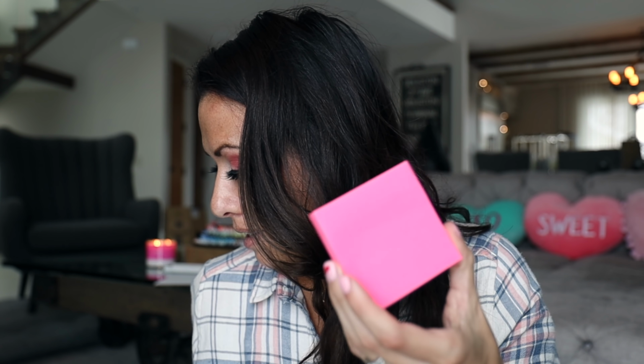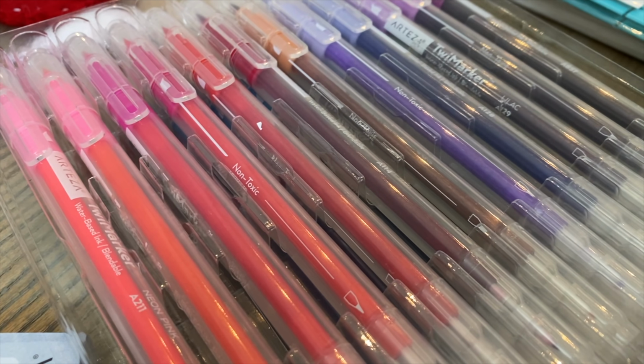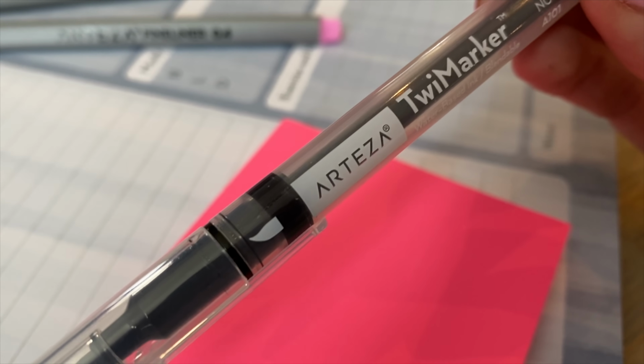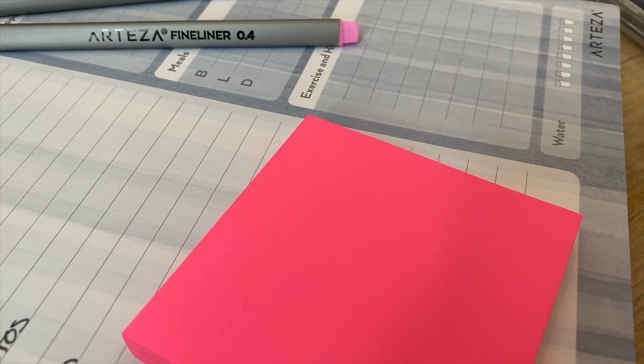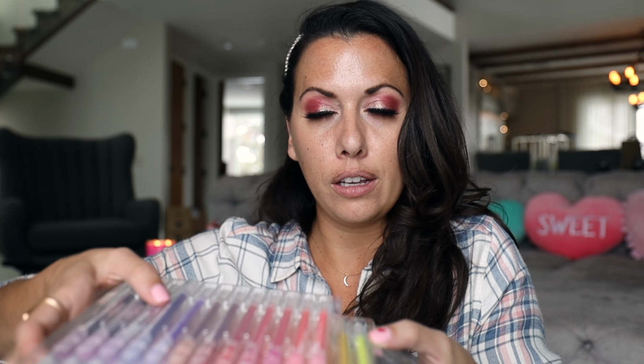For these, I would say that the markers that I used on this was my favorite markers from Arteza. These are called Twi markers or Twi markers, and they're twin tips. So one side is very, very fine, and one side is like a brush pen, and it was a lovely brush pen. So these are all of the different colors. It came in a box.